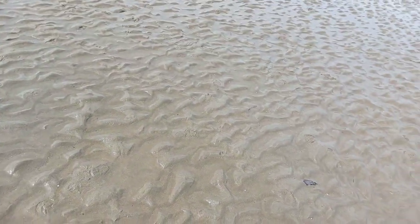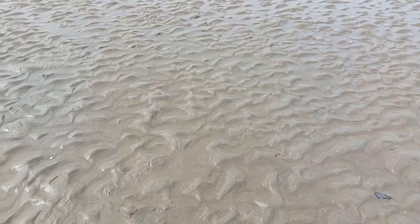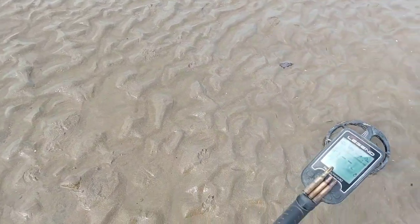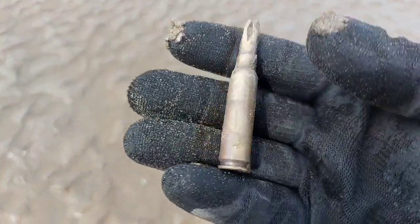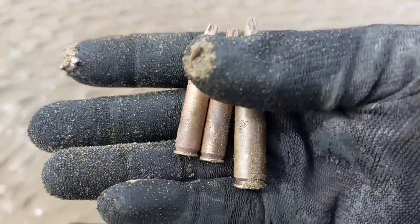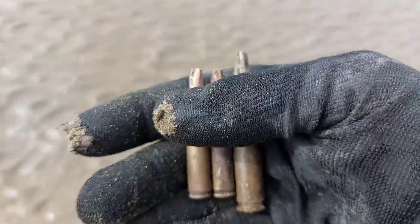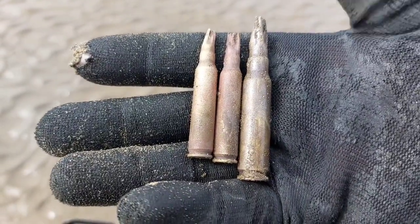Right, well, it's been a couple of hours actually, and I've not found, well, nothing really. I've had a couple more fishing weights, which I'll show at the end. Oh, just dropped it. I wasn't going to film these because I find loads of these things. These are blank firing bullets. Lads used to come on this beach and practice. I don't know what caliber, but I collect them for the metal.